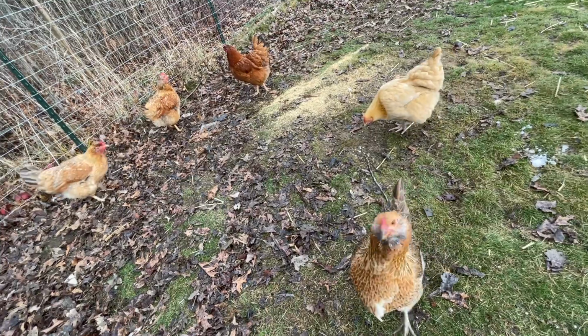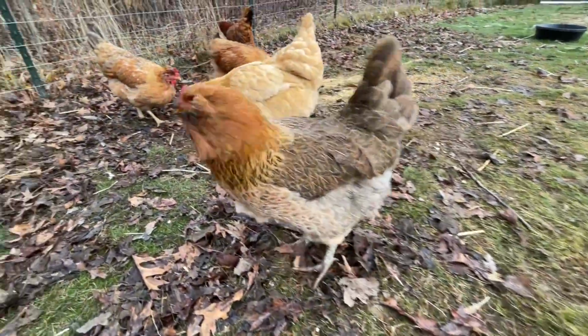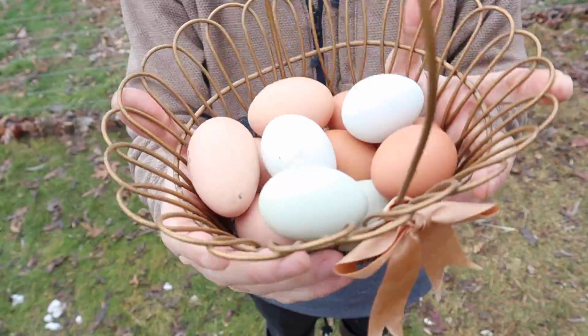But it basically means once you have chickens, you're just gonna keep adding and adding and adding more, and you're gonna end up having too many at one point. But right now we have 15, and that's definitely more than enough for our family. So during the full heat of summertime, when we have 14 laying hens, we can get a dozen eggs a day. If you think about that, 12 times 7, that's 84 eggs for the week.